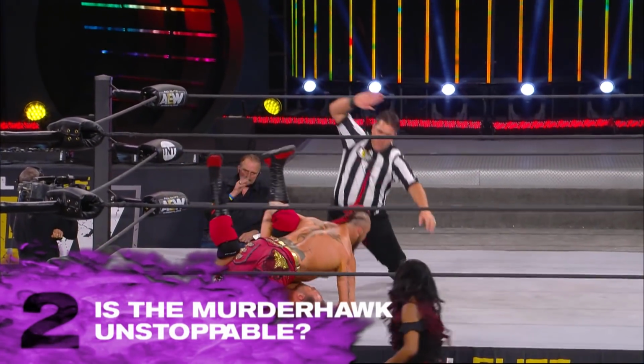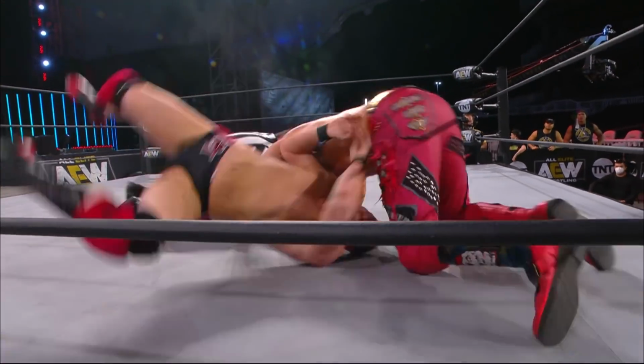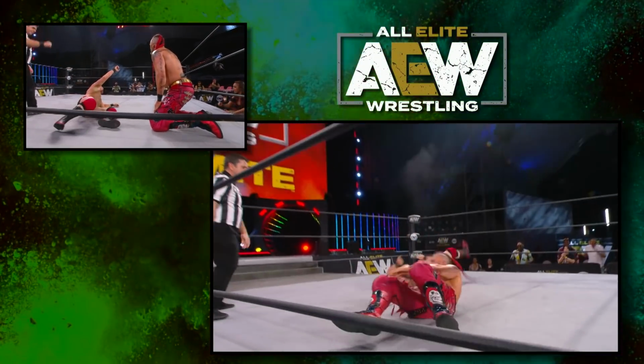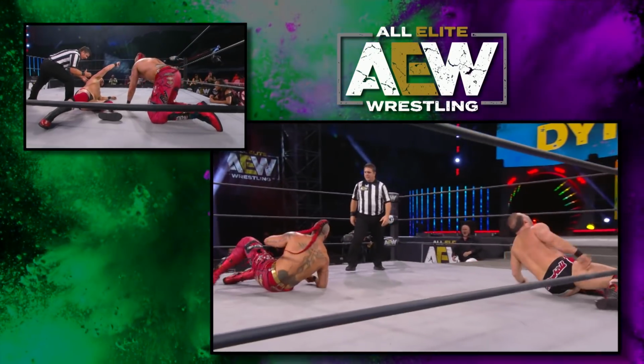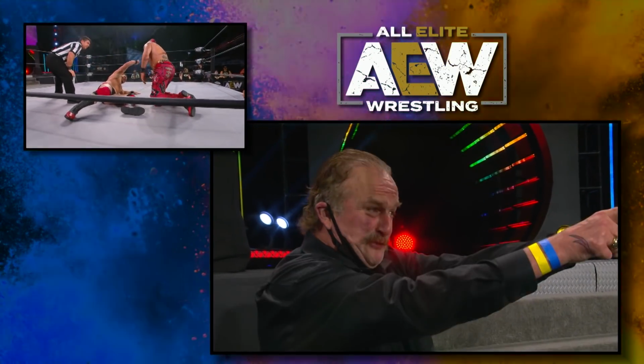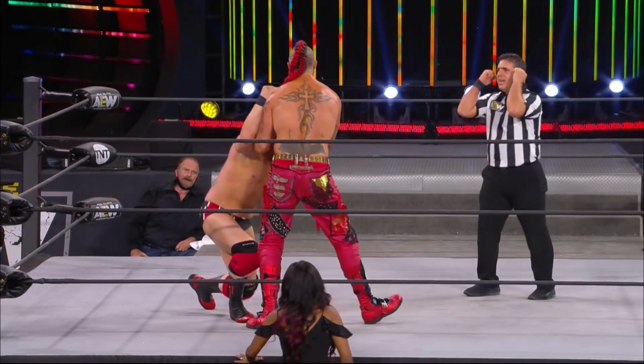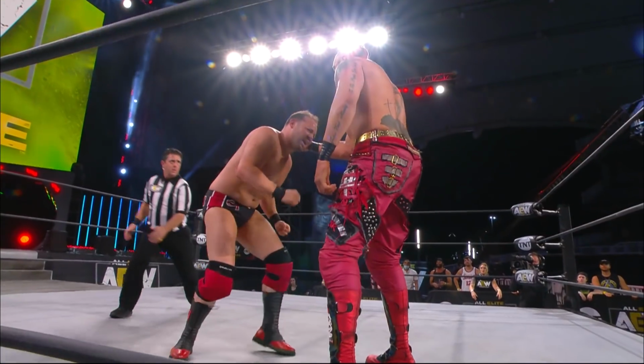Oh, athleticism of Archer. Cover. Over the cover. The QT kicks out. And here's what happened earlier. Look at that throw. That single-handed throw by Archer on the throat of QT Marshall, throwing him clear across the ring. Snake liked every bit of it, and he should.